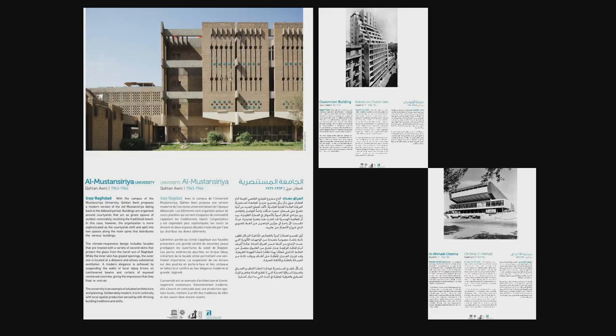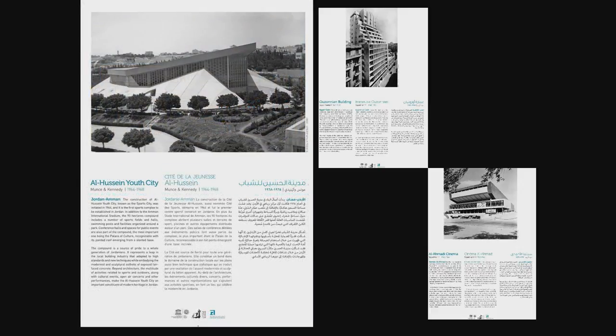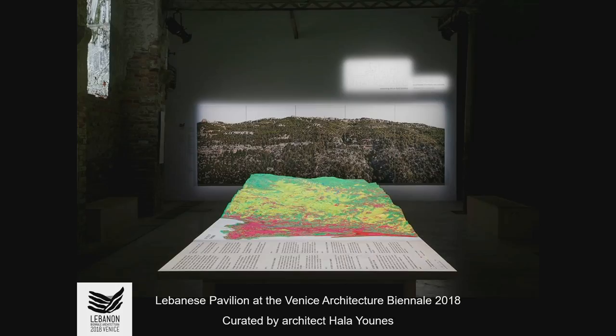Here you have 2 examples. This is in Egypt. This is in Kuwait. This is in Syria. National Library in Jordan. This is the matrix, just to show, and I'm sure every curator in the room knows, how difficult it is to decide what to keep out of an exhibition. It's more difficult than to choose what to keep in. But anyway, this is just for the sake of the exercise. First choice, second choice, you don't sleep at night and so on. And you end up having the exhibition.